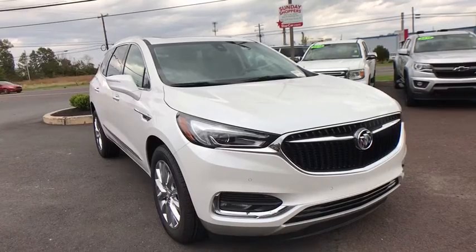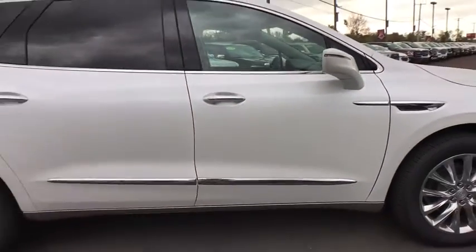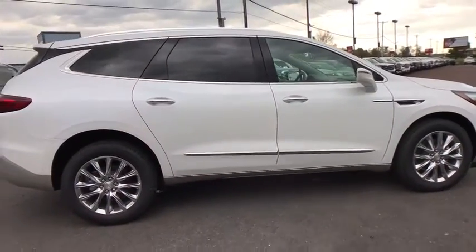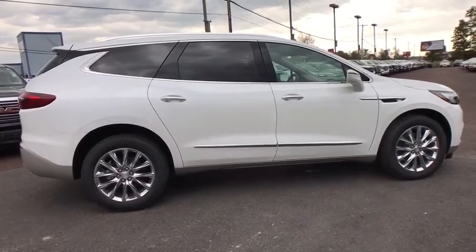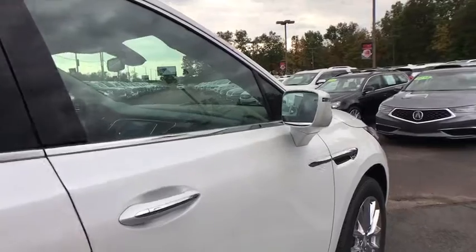You are going to love the 2020 Buick Enclave. The Enclave offers three rows of seats standard. Not only is it roomy and stylish, but Buick really did its homework on this vehicle. They did not cut any corners. Here are some of this vehicle's great options.